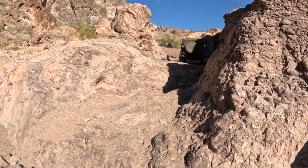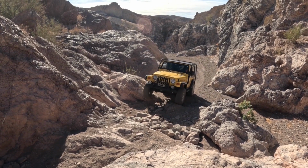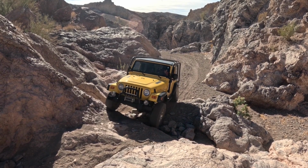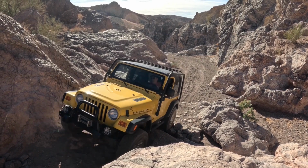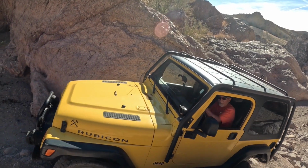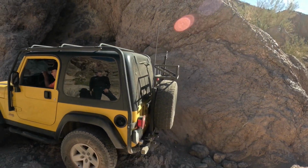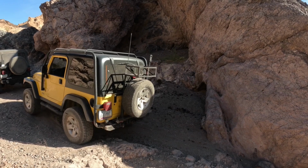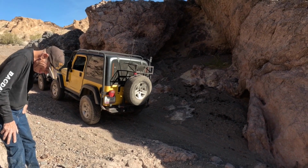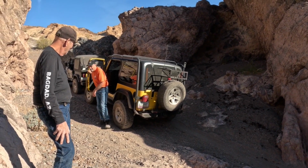One Jeep out and one to go. Make it out. You got it. You're there. It's over. Good job. You made that look pretty easy. Not bad for tiny tires. They're the same size, aren't they? Get out, Louie. Yeah, they're the same size. Yeah, these little tiny tires.